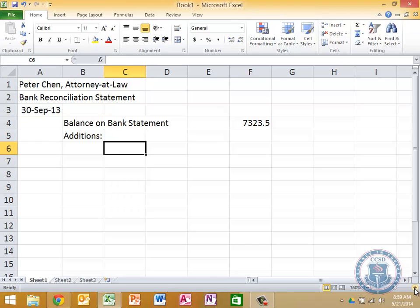Do we have a check for $200 before or around September 11th? Yeah, check 107. So we're going to go ahead and line that one out. We're going to cross out the $200. And do we have a deposit for $410 around the same time? September 10th. So let's go ahead and cross that out. So we just took care of 3 of those transactions on one line. So this is what mine looks like right now.